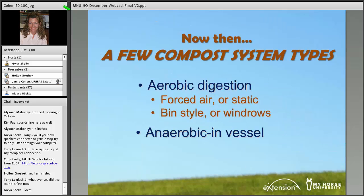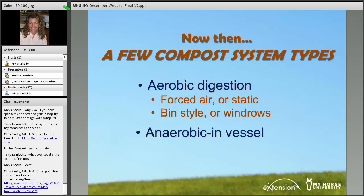So there's actually several different kinds of compost systems, but I'm just going to give you a few ideas that you can use. And there's just, I hate to say Google it, but you really can Google it, and you can learn so many ways.